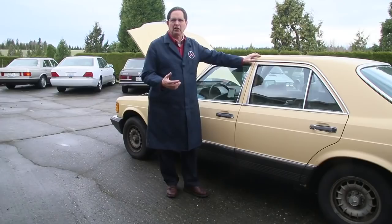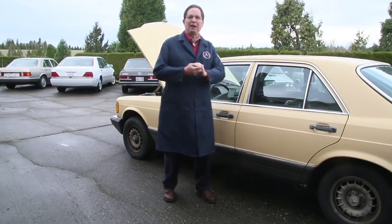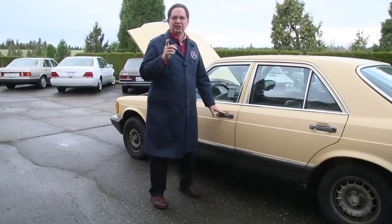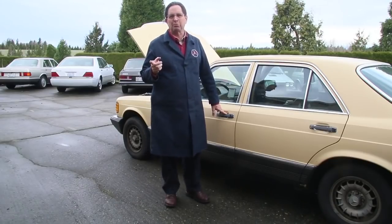I know the color is kind of a love-hate relationship. Some people really like this color, by the way. It's, should I say, very period-oriented. Now, the first thing I want to do is just show you a little bit of the interior. It does have that chocolate brown leather.